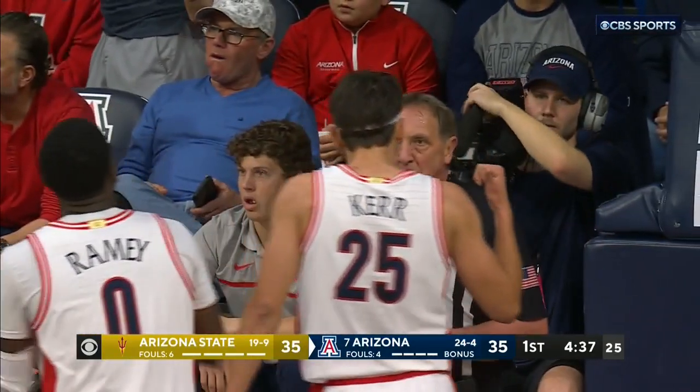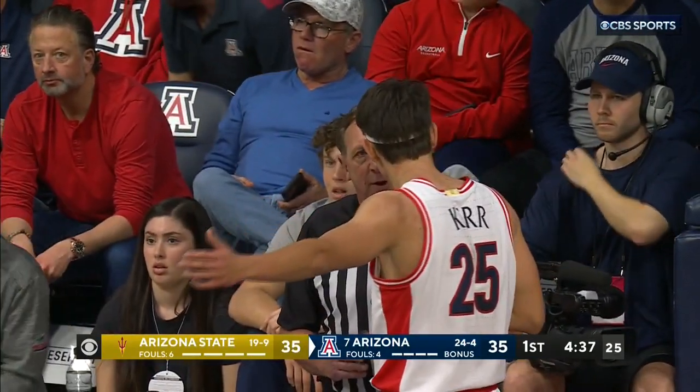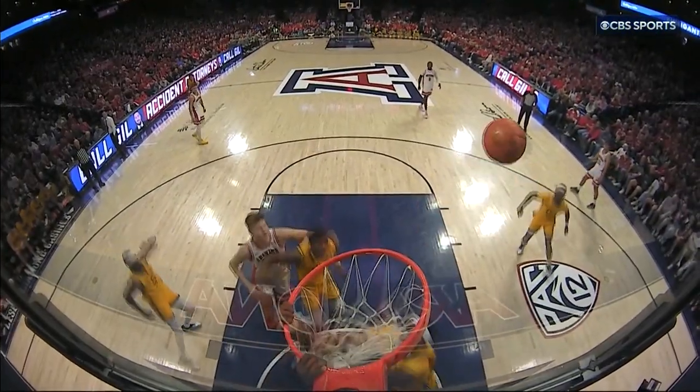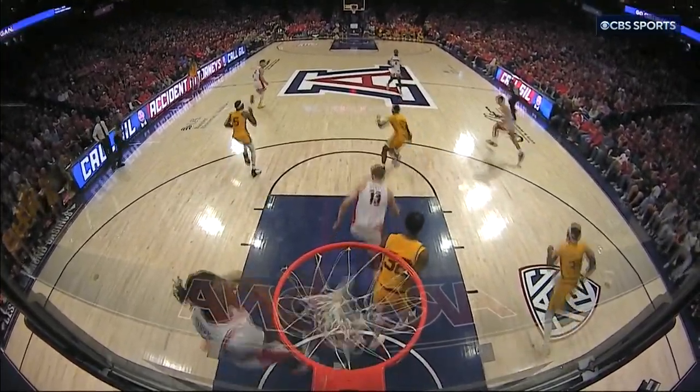Timeout on the floor. This is fun. Back and forth they go. Yeah, we've seen Arizona use the backdoor cut a few times already. Ball still in his hand. That's a good block. All hand.